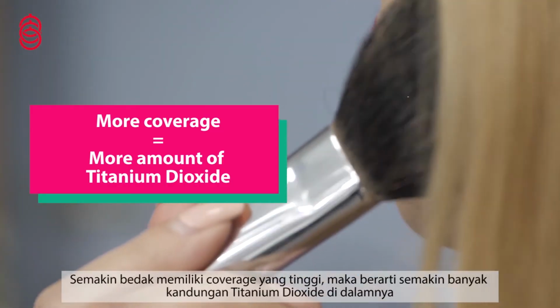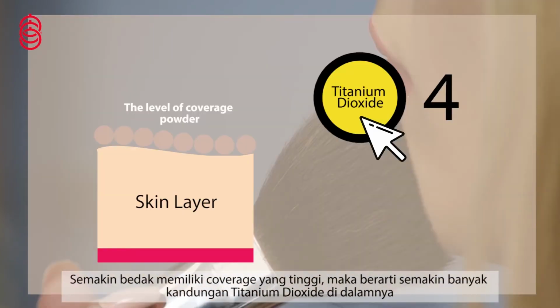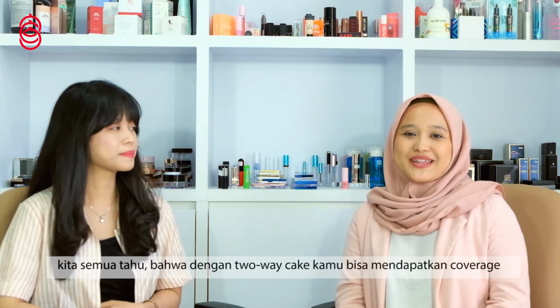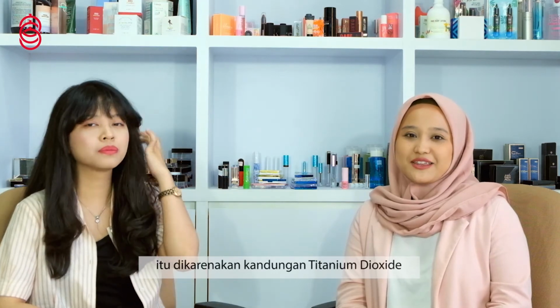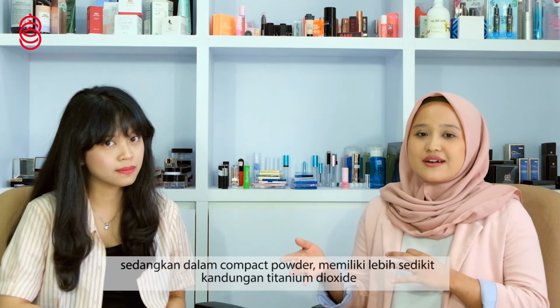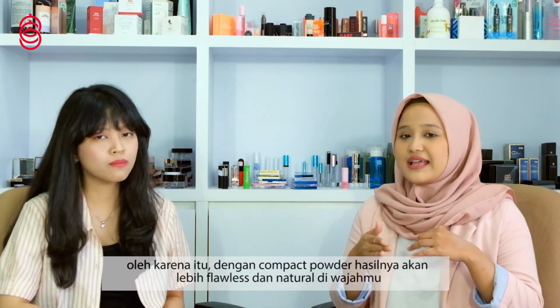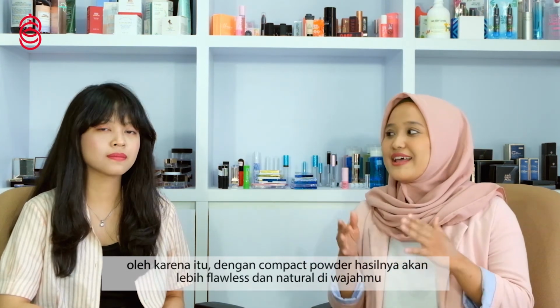The amount of coverage is mostly determined by the amount of titanium dioxide in the formulation. We all know that in TWC you can get coverage purpose, because of the titanium dioxide content in it. While compact powder contains less titanium dioxide. That's why compact powder is usually more into a flawless and natural look.